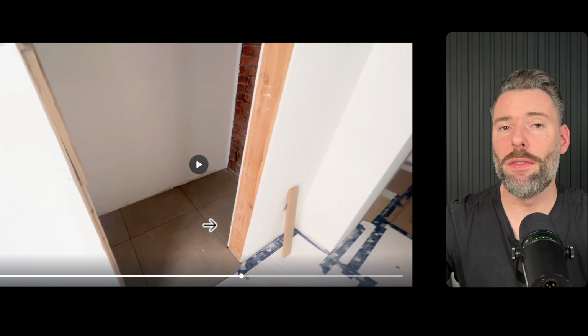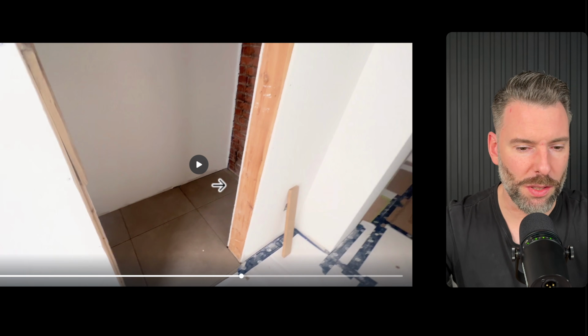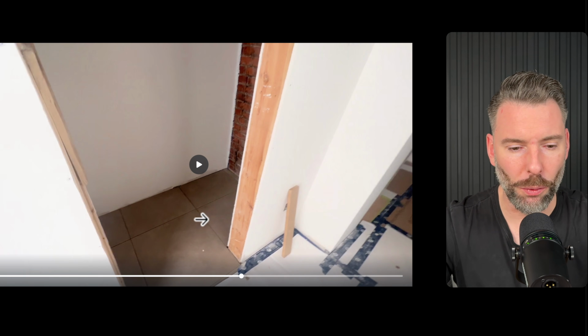Now, this is one of my favorite rooms, how it turned out in the house, and you'll see the finished result, but keeping the exposed brick here, and this was the tiling that we ended up going with for the mudroom and powder room.